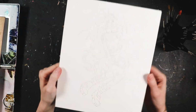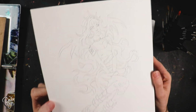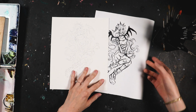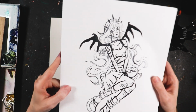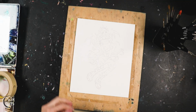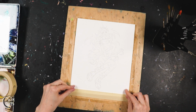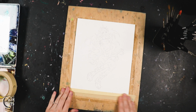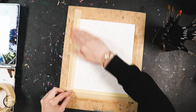Today I'm working on a character illustration. This is for the theme Pastel Gothic. That was voted on over on Patreon, so thank you guys, everyone who voted on that. But I was very excited to work on her. I love working on full body illustrations like this every now and again. I love working on the little clothing detail and everything, so I'll be talking a bit more about that.